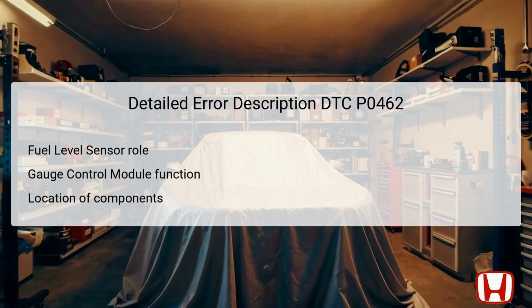The fuel level sensor is designed to measure the amount of fuel present in the petrol tank and communicate this information to the gauge control module. Its location is typically inside the fuel tank, where it can accurately gauge the fuel level. The gauge control module then converts this information into a readable format displayed on the vehicle's dashboard, allowing the driver to know how much fuel is available.